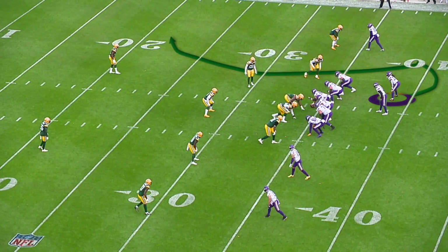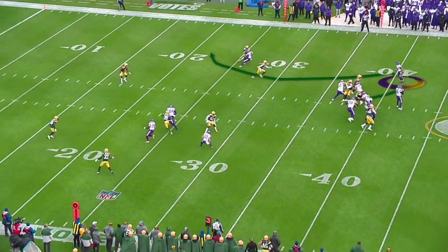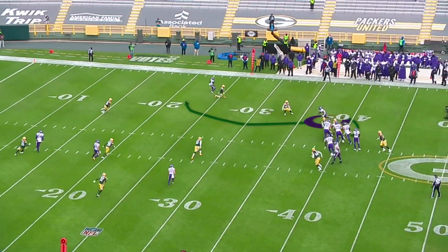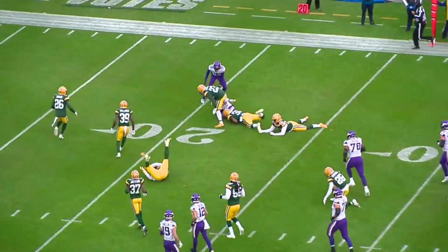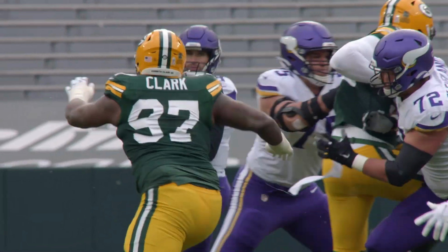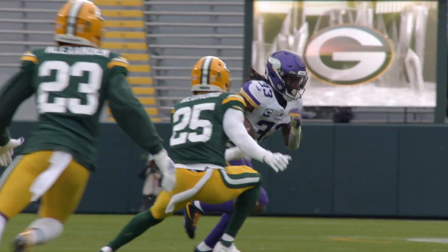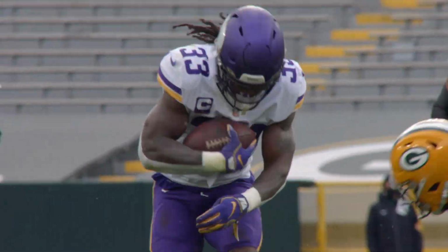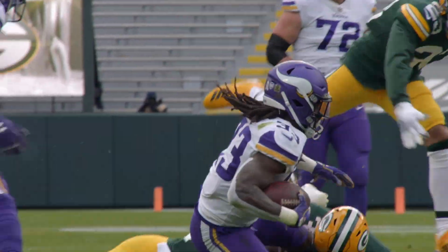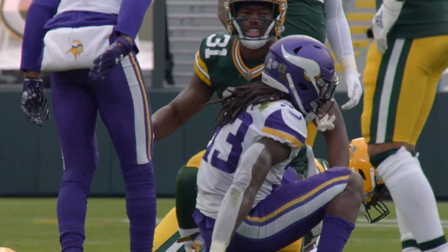Now, against the Green Bay Packers, Dalvin just up top. This is just a simple check down out of the backfield. He catches that football and he turns on the jets. This is a 3rd down and 9 play, and the ball is thrown really 1 yard, if that, down the field. So it's on Dalvin. It's one thing to catch a ball down the field. It's another on 3rd and 9 to catch a 1-yard pass and then turn around and move the chains.